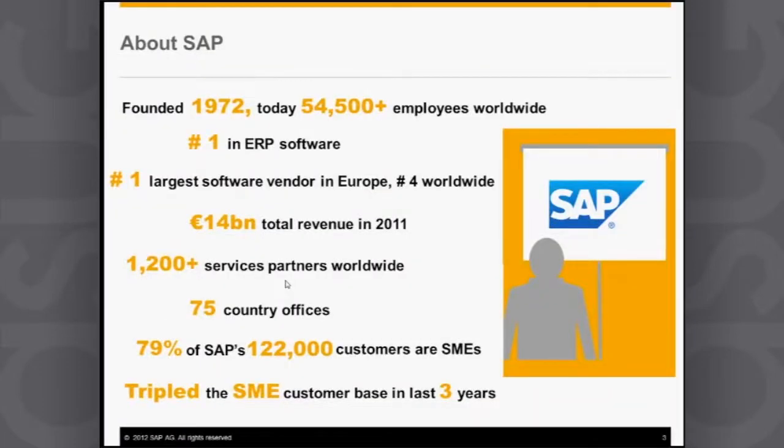So SAP was founded in 1972 and has more than 54,500 employees all around the world. We're the number one vendor of ERP software, and ERP is Enterprise Resource Planning. So this is really the software that businesses use to run their entire operations, from HR through to logistics, from financials right through to customer relationship management.